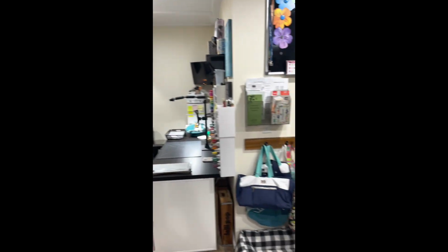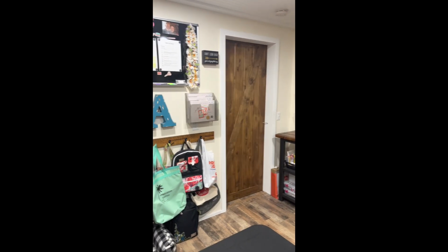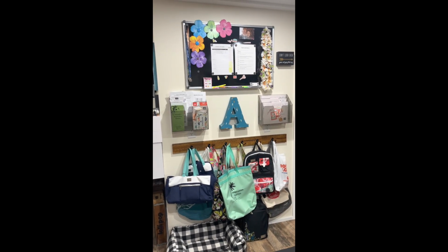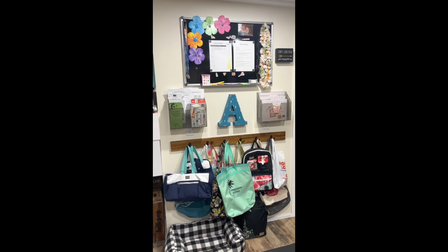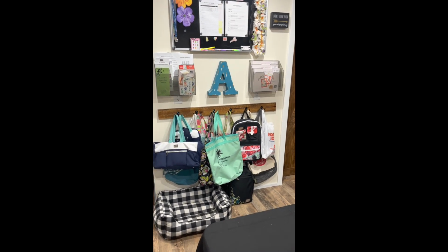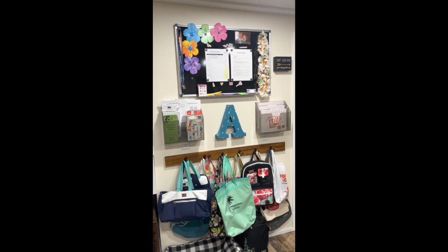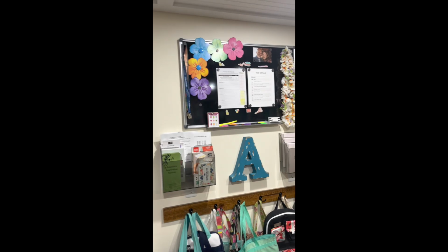Now I'm going to kind of come across on the back side where I was standing, because there's my door, and this is this wall here. I have some more catalogs, my different brochures, all my fun Stampin' Up bags. Of course, I have a cat bed for my cats when they come to sleep, because they do come to sleep. And then I have this board.